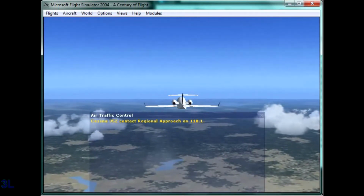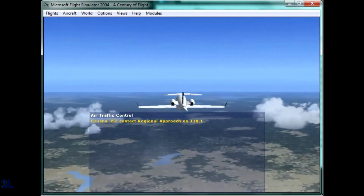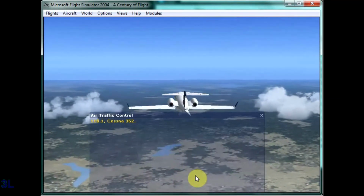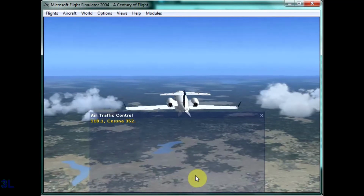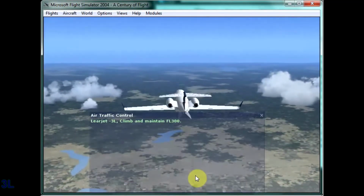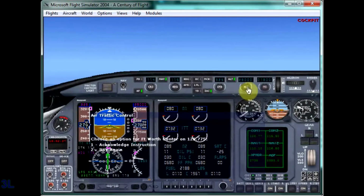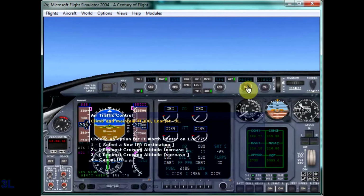Cessna 352, contact regional approach on 118.1. 118.1, Cessna 352. Learjet 3 Lima, climb and maintain flight level 300. Climb and maintain flight level 300, Learjet 3 Lima.